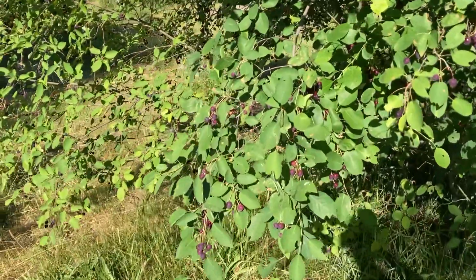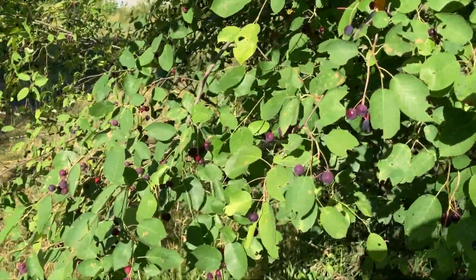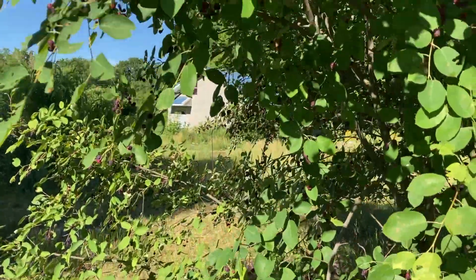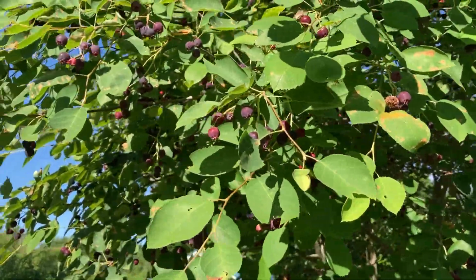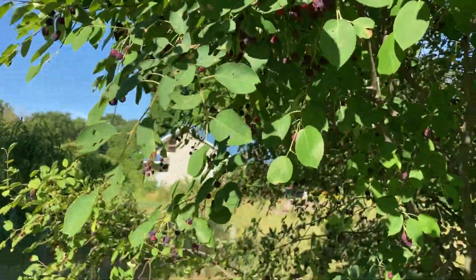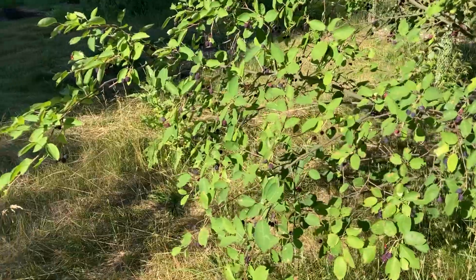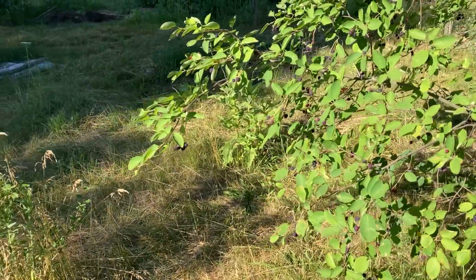Another thing to show here, these June berries, serviceberries, are ripe. This is like prime picking. They're almost all ripe now. The birds have been getting quite a lot of them, but there's plenty here for humans to pick too. So that's been awesome to be eating a lot of those and watching the birds enjoy them too.